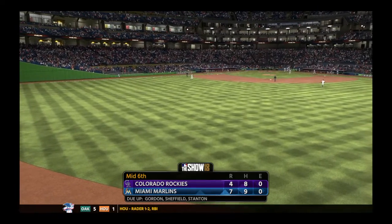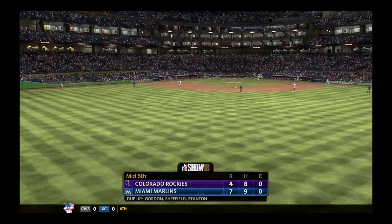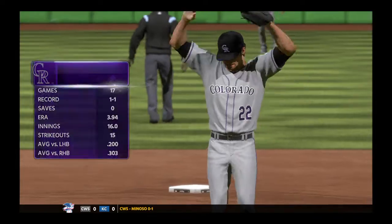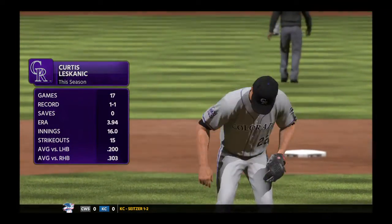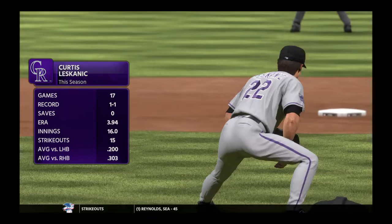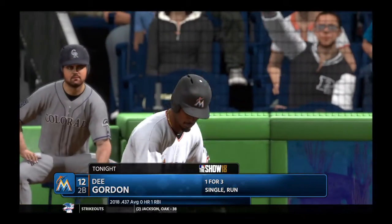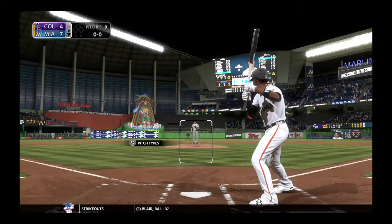2, 3, and 4 due up in the home half of the 6th. It's the Marlins 7 and the Rockies 4. Curtis Leskanic enters to do the pitching in the bottom of the 6th. Number 22, Curtis Leskanic. Here's D. Gordon now. He'll have the opportunity to kick things off as we begin the home 6th.